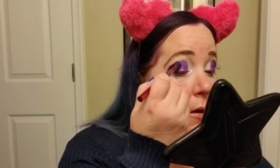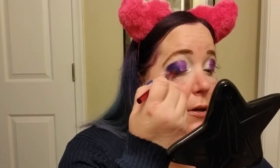I'm going to go in with a combination of Night Sky and Eve, which are these two. One is matte, one is shimmery. I'm just going to mix them together on this blender brush. The mattes are very powdery, but they're also very pigmented, as you can see. So pretty.